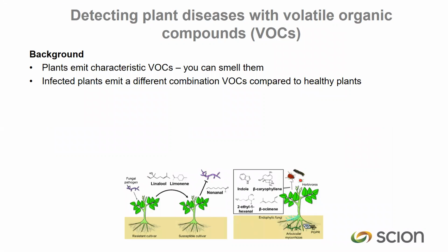Our next project is on sensor development for detecting plant diseases with volatile organic compounds. Volatile organic compounds, or VOCs, play crucial roles in plant defense and survival. Detection of unique VOCs emitted by plants has been suggested as a promising method to monitor fungal infections or insect infestations. Microbial emitted VOCs are presently used as markers to detect human disease, food spoilage, and mold in houses.